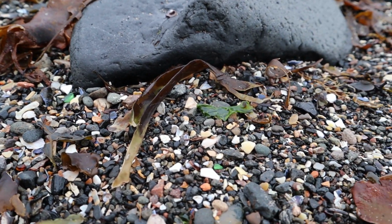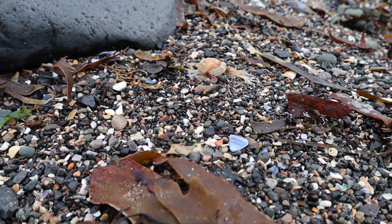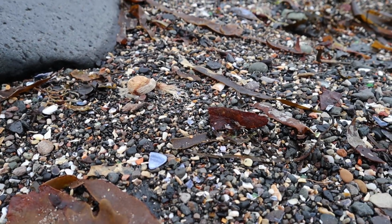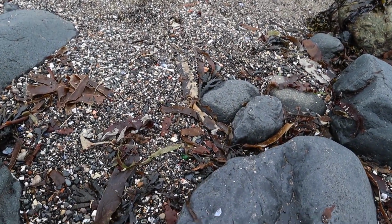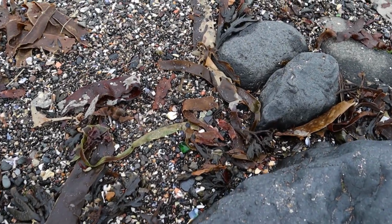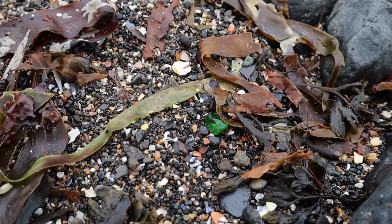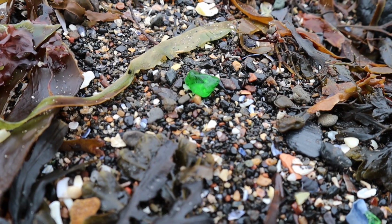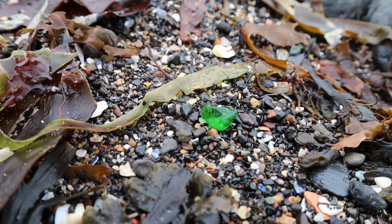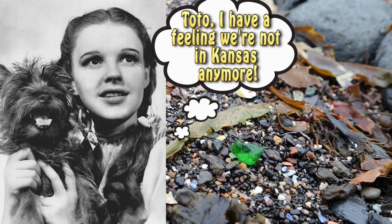Now just scanning across this wee area here, you can probably see quite a lot of green. Probably more than I'm seeing. Oh, there's another good bit. Oh yeah, just on the other side of that stone there, you see that? Yeah. It's turned into a hunt for emeralds. That's what you say. Yeah, we're in the Emerald City. The beach of Emerald City. We're just waiting for Dorothy and Toto to come along.